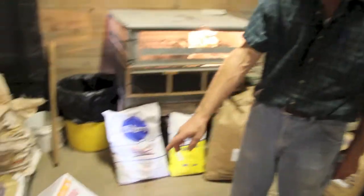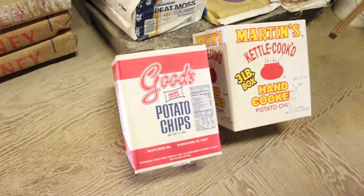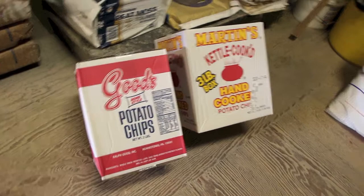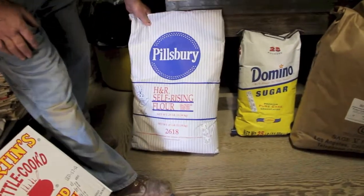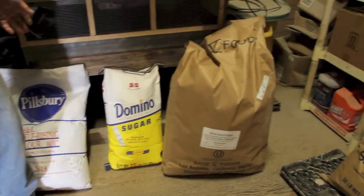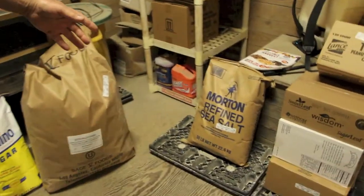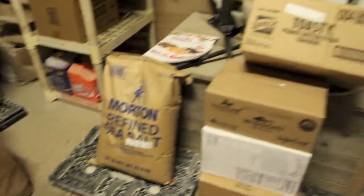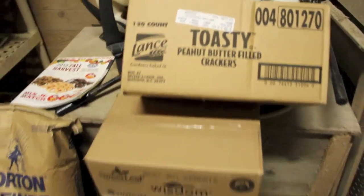Just to begin with, here's a few things. There's some Goods potato chips, kettle cooked potato chips. Here's some Pillsbury self-rising flour in a 25-pound bag, Domino sugar 25 pounds, 50 pounds of minute rice, 50 pounds of sea salt, and then we have a few boxes here with peanut butter filled crackers.